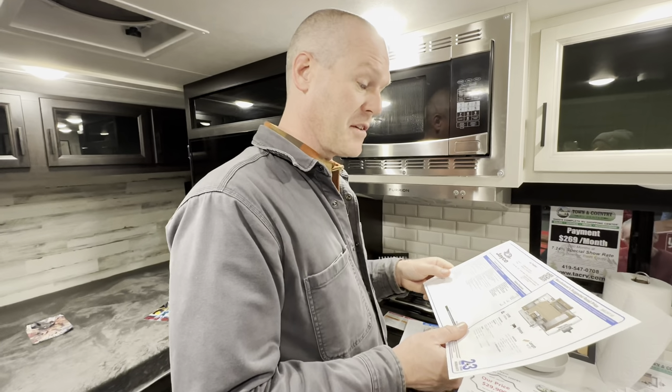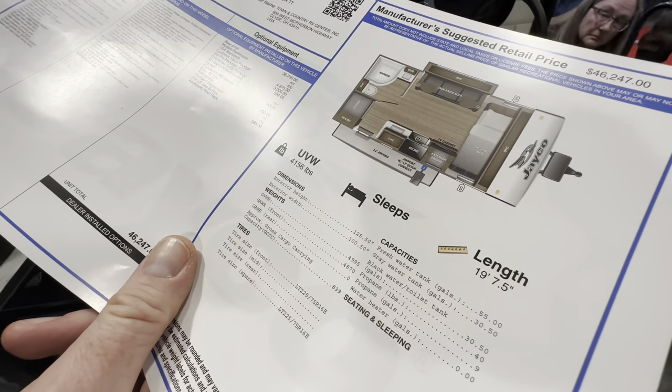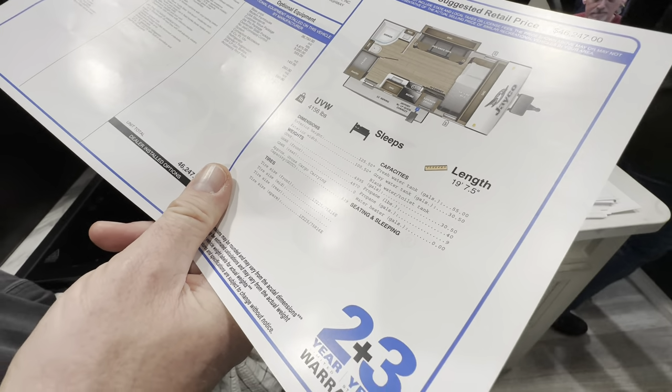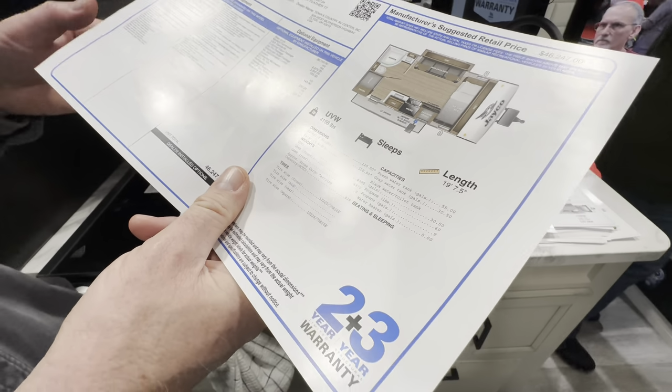The unloaded vehicle weight is 4,156 pounds. Oh yeah. That is light. Fresh tank is 55 gallons. Oh my gosh, that's a lot. 30 gray, 30 black. That's pretty good for such a small, tiny camper. Yeah, it's less than 20 feet long. That's a lot of water.